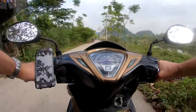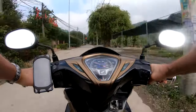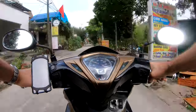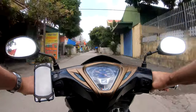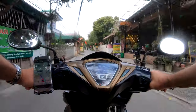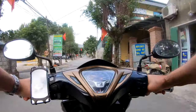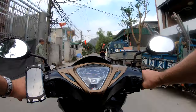Tràng An Wharf is located 3 kilometers south of Hoa Lu, the ancient capital, 7 kilometers from Ninh Binh city, to the west along Tràng An Boulevard. We drove the 3.5 kilometers from our homestay close to the Sông Sáo Khê River outside of Ninh Binh in less than 10 minutes to Tràng An Wharf.